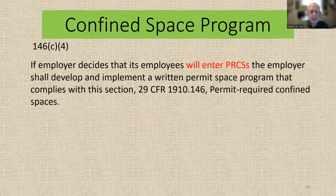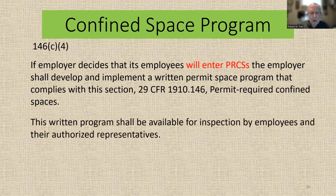If the employer decides that employees will enter permit required confined spaces, the employer shall develop and implement a written permit space program that complies with this section, 29 CFR 1910.146, permit required confined spaces. And it's extensive. This written program shall be available for inspection by employees and their authorized representatives.